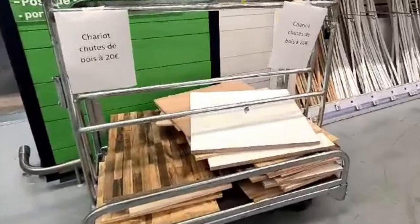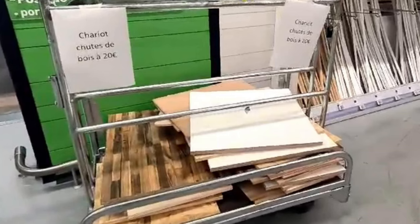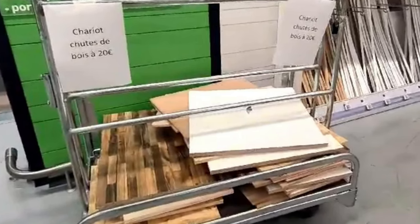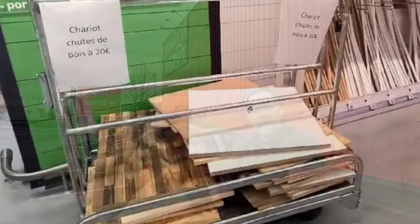Is it not wide enough? Big enough. They're 600. We need 600. There's only two bits of 600. It's a shame. Yeah, it's pretty good.